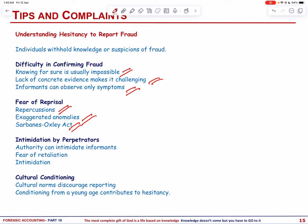Perpetrators, especially if they hold positions of authority, can intimidate potential informants into silence. Co-workers have avoided reporting fraud for years due to fear of repercussions from dominant personalities. Some perpetrators use their power to scare and quickly punish those who question them.